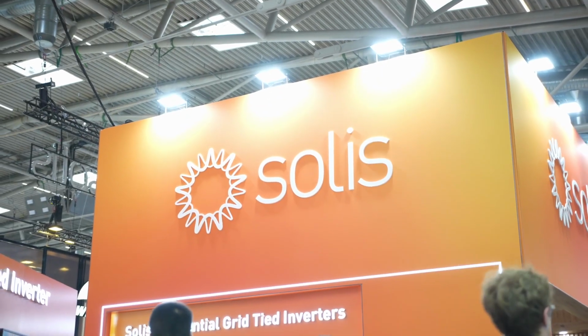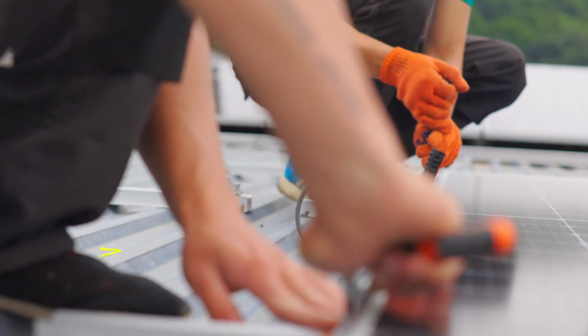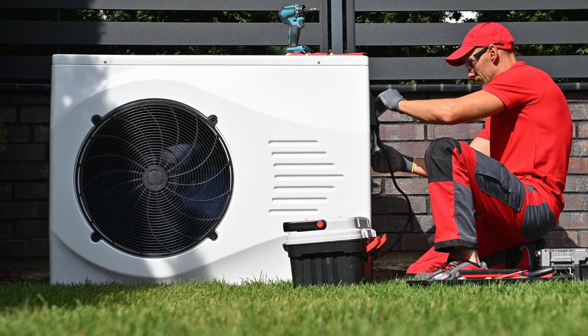Because we have such a wide range of products, we have to look across all of the range and see where we can do advances. For example, we have the residential area. We see more of an ecosystem type situation coming on, where people are starting to introduce smart tariffs along with EV chargers, heat pumps, and making sure that all works together in the same ecosystem. And obviously you can manage the power to financially benefit the customer.